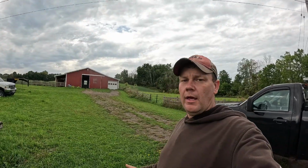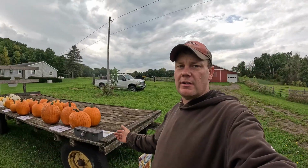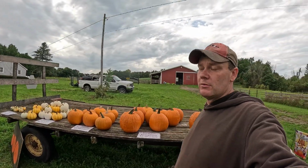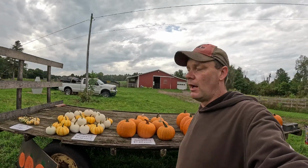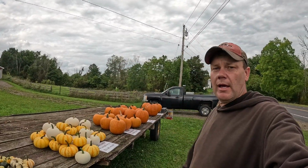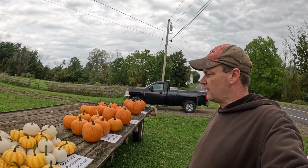So where we are is a family friend of ours. She's been gracious enough to let Logan put his pumpkin stand over here this year. I also used to sell pumpkins over here and always did fairly well. And Logan is following suit so far this year. But judging by what I see, it looks like he's gonna have to restock the stand here pretty quick.